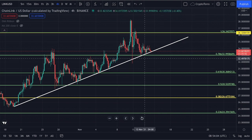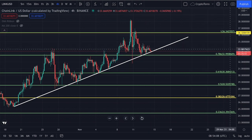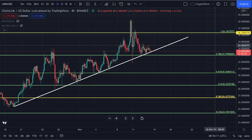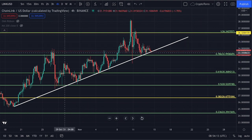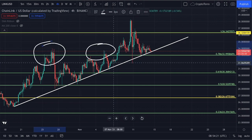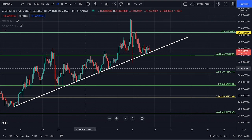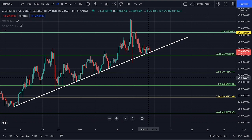So if we see a minor breakdown, all the way heading towards the 0.786 today at $32, that is something that does not concern me. This is still a major stronghold. We have seen multiple rejections underneath this level, so I think this will for sure be a stronghold underneath us. But if we break further down below this level, I personally would be a little bit more concerned about the overall trend on Chainlink.